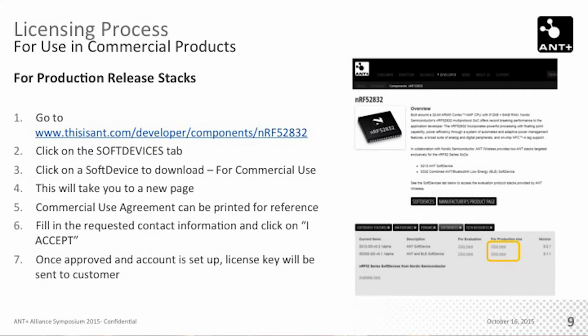On the commercial agreement side of things, when that agreement becomes available within the 6 to 8 week time frame, the process is very similar to the evaluation agreement. You will have to provide some information for accounting purposes, and our accounts and finance department will be in touch with you to set up an account for that.